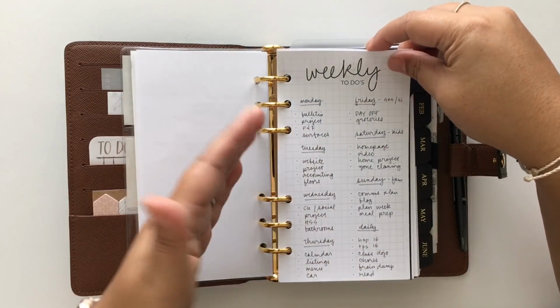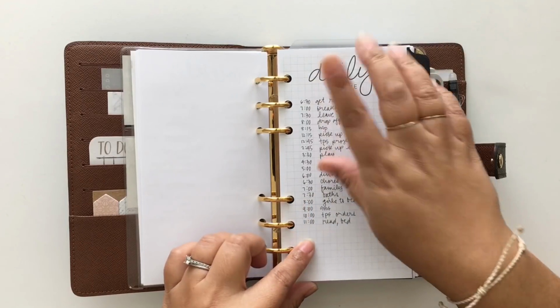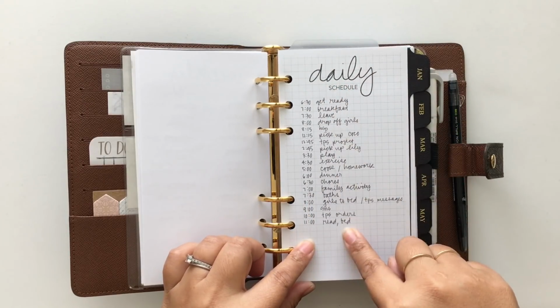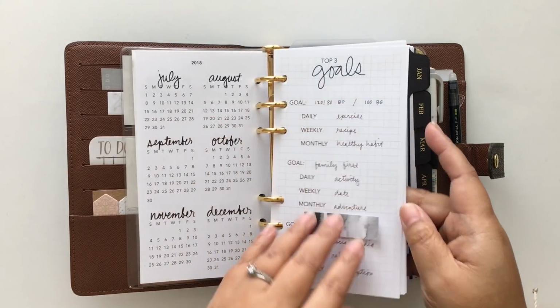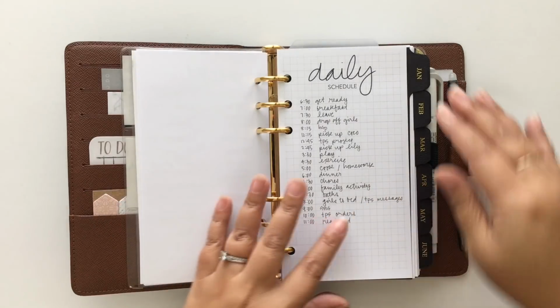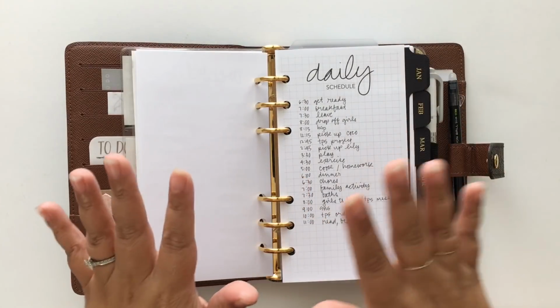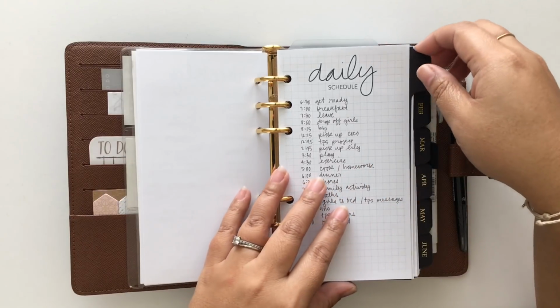Of things that I do every single week. And then I have my daily schedule, daily ideal schedule here. And all of these things here are incorporated here. So I really like this system a lot. I really use this in my weekly and daily, weekly, and monthly planning.